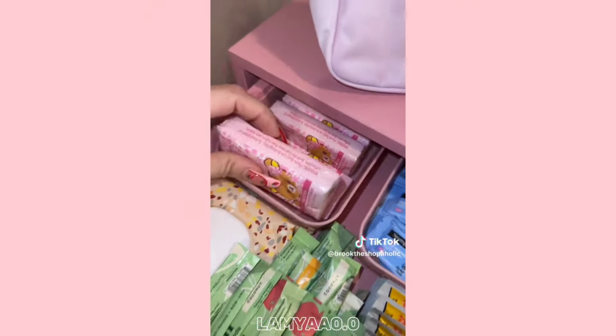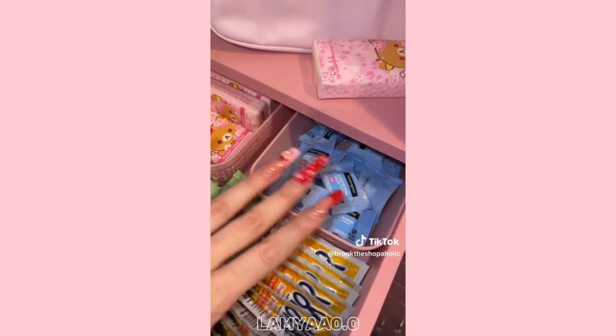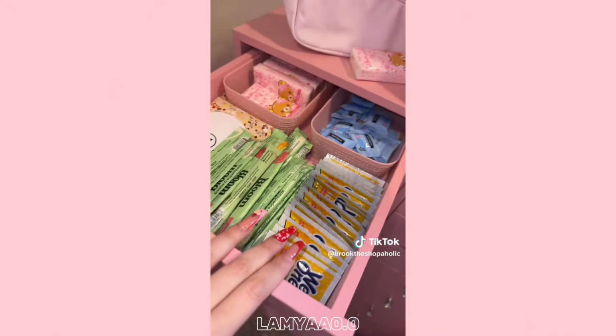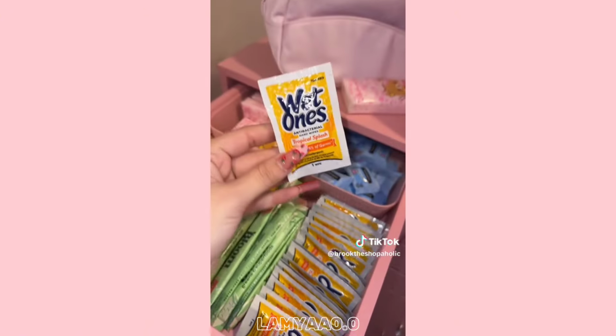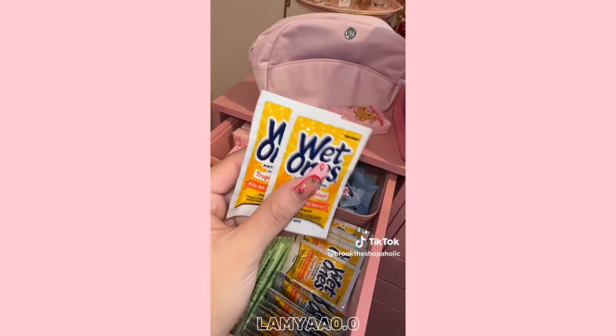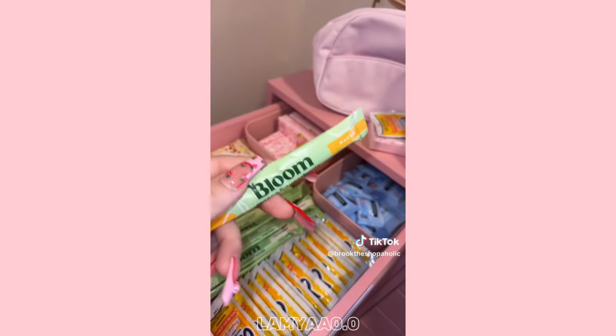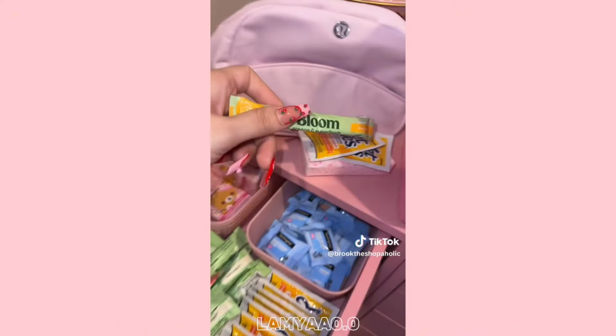I definitely need tissues. I have kind of a cold right now. I'm not going to be wearing any makeup today, so I don't need Neutrogena makeup wipes, but I always love having wet ones in my purse because there are germs everywhere. I'm going to pack two of these. And of course, I'm going to take my Mango Bloom supplements. I can drink this later while I'm in the car.